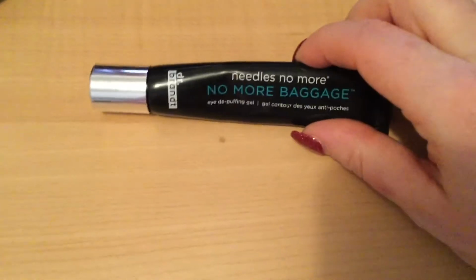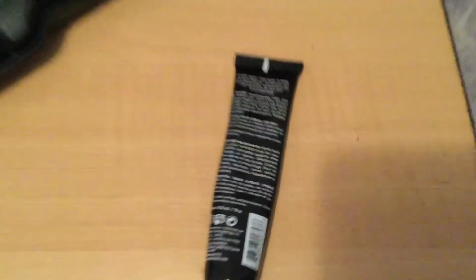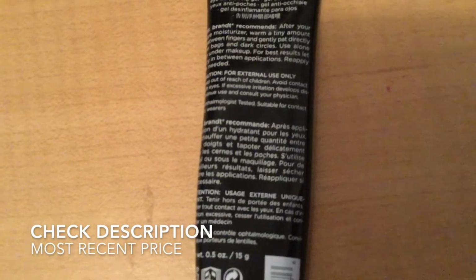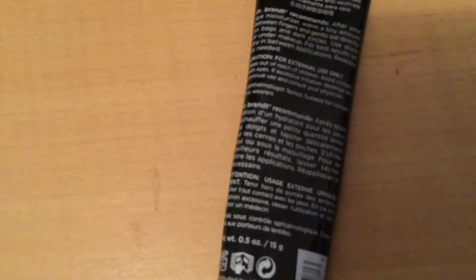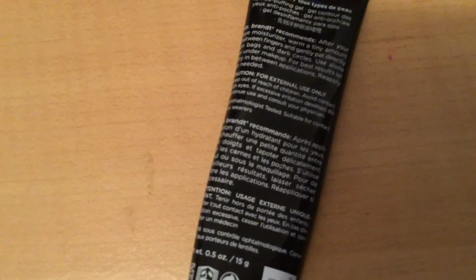So it says here, Needles No More, No More Baggage Eye Depuffing Gel. We could go to the back here. The back says for all skin types, eye depuffing gel. Dr. Brandt recommends after your eye moisturizer, warm a tiny amount between fingers and gently pat directly on eyes and dark circles. Use alone or under makeup. For best results, let dry in between applications. Reapply as needed. Caution, for external use only. Keep out of reach of children. Avoid contact with eyes. If excessive irritation develops, discontinue use and consult your physician. Dermatologist tested and suitable for contact lens wearers.